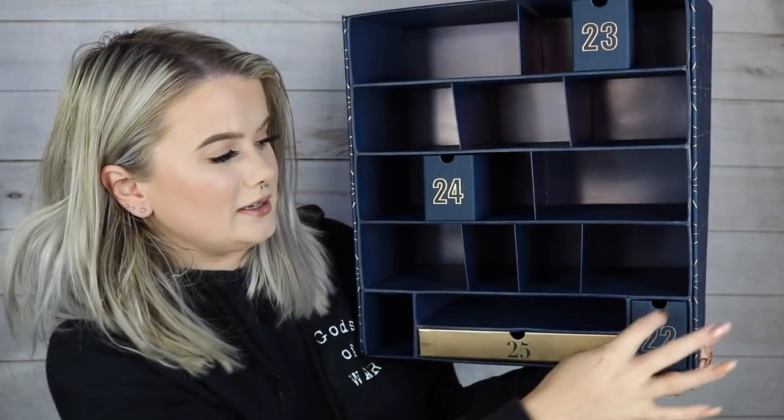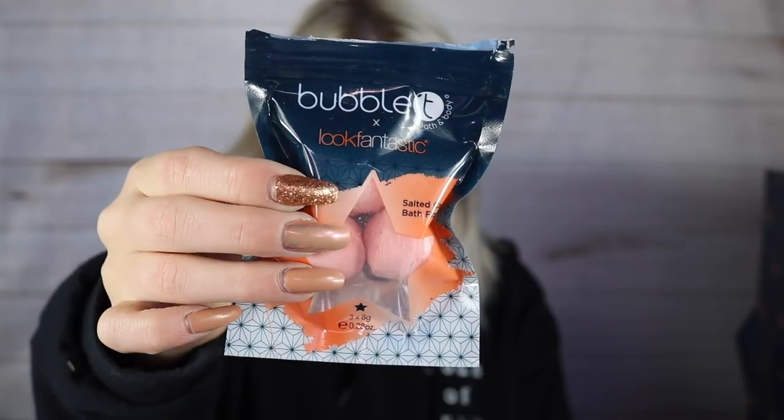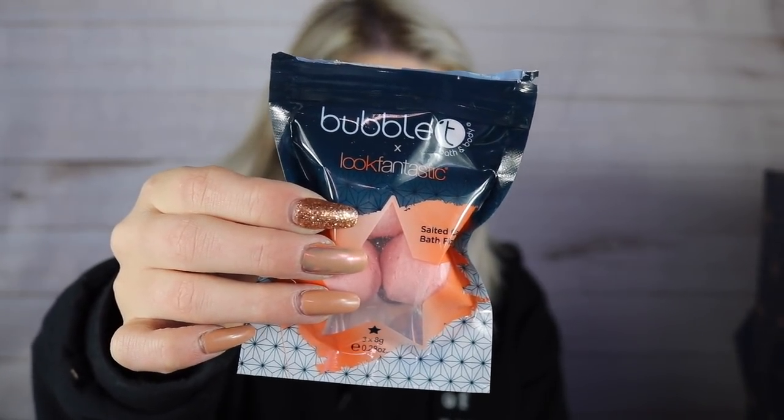Then on to 22, right down here. Product number 22 is the Bubble Tea, the limited edition bath bombs. These are in collaboration with Look Fantastic, which is the ones that did this advent calendar. For this, I was not able to find any specific kind of value because I'm 99% positive it's exclusive for this advent calendar. There are three bath fizzers within this, and it did say that this is supposed to be in the scent salted caramel, which for me, it doesn't really smell like salted caramel. It has more of a fruity scent to me. It kind of smells a little bit tropical. I don't know if I just have a weird nose, but to me it smells tropical, not salted caramel.